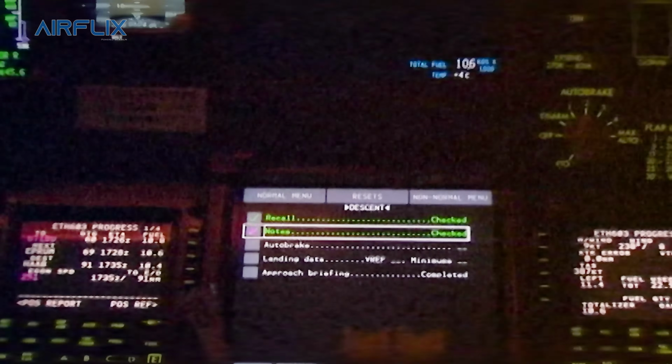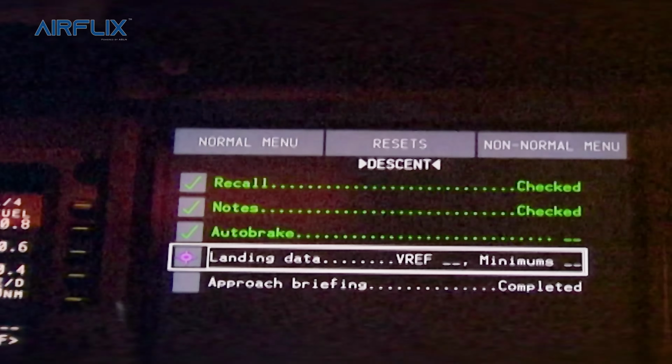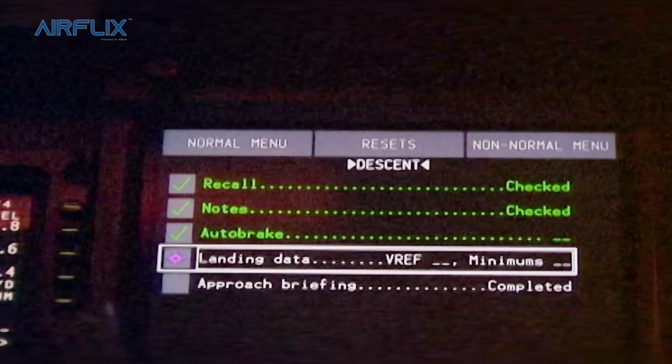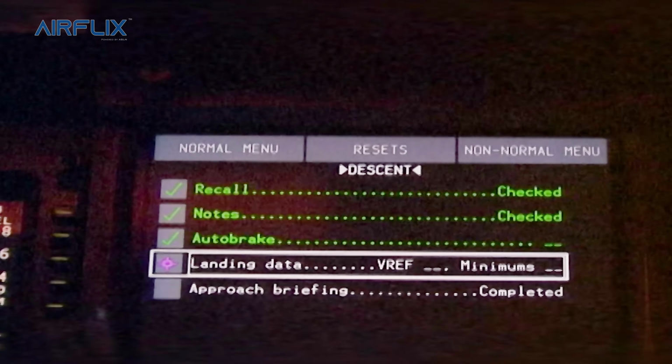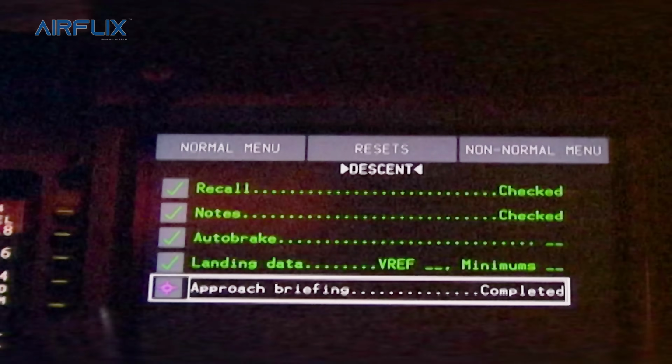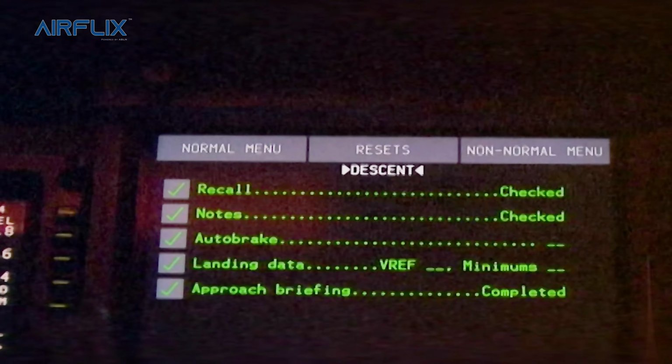Recall, check. Notes. Check, no notes. Brake 2 set. Landing date of Arab 30 is 134, minimum say 2506. Check. Approach briefing completed. I have control.